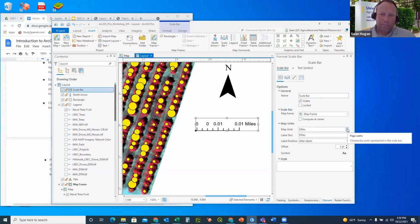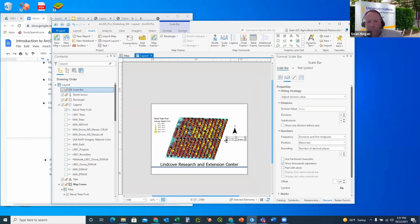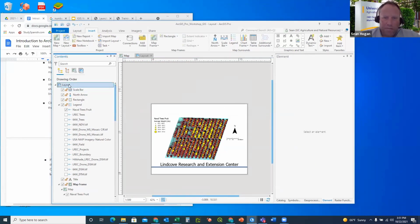But we can change that really easy. The way to do that is go over here and change it to meters maybe. Stretch it out a little bit so it gets to 20 meters. The label position is after, which is fine. Let's go to the properties of the actual bar where the position is above the bar. Sometimes you might want to have it below the bar. You don't have to worry if you're not keeping that going there yet, but we can adjust it so it's below the bar. And that's probably good enough for right now. We can click layout view.